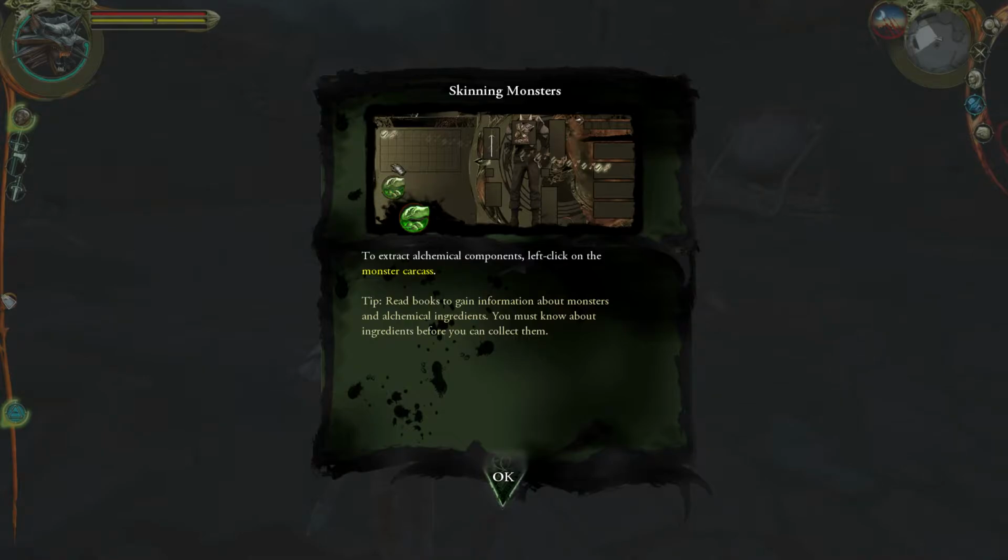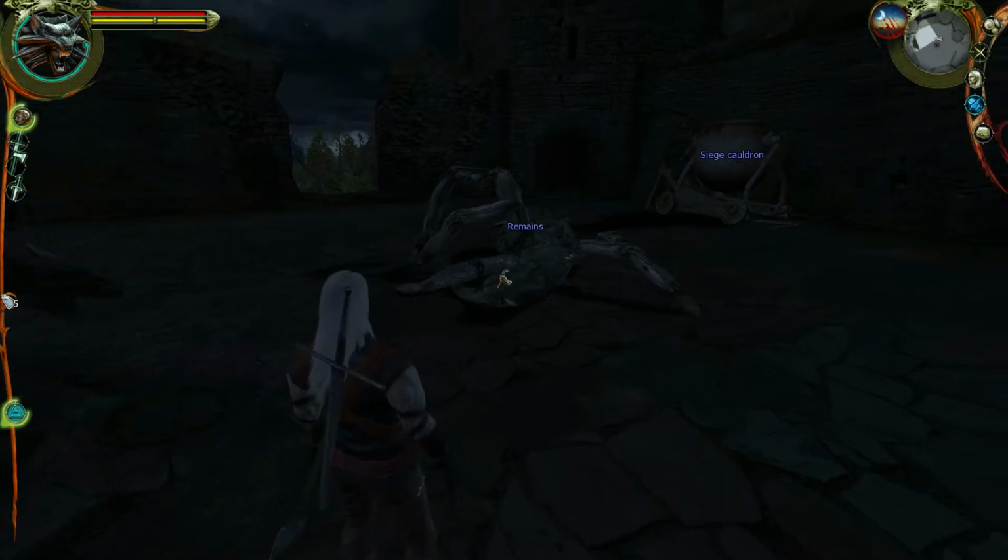Alright, skinning monsters. To extract alchemical components, left click on the monster carcass. Tip: read books to gain information about monsters and alchemical ingredients. You must know about ingredients before you can collect them. I guess that makes sense, because otherwise, what's stopping you from carving everything off of a monster? Eyes, liver, legs, heart, and just say, oh, I might need it for a potion someday, right? You gotta know what's usable.